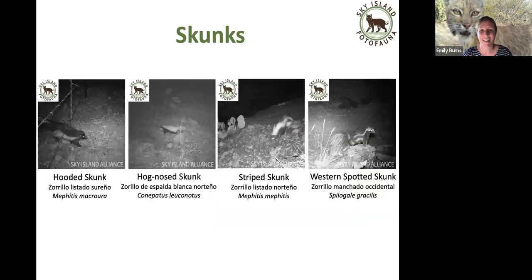The skunks, and I'm gonna come back to the skunks and talk a little bit more about identifying them in a minute, but there's four skunks in our region: hooded, hog-nosed, striped, and western spotted skunk. They're some of my favorite animals to get on camera.